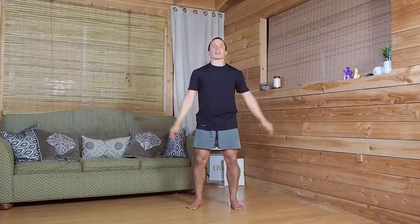So just lightly push your comfort zone. Lift, and back down. Pinch up those shoulder blades, and back down, nice and relaxed. And back down, perfect. And back down, good. Now let's do a little bit of core.